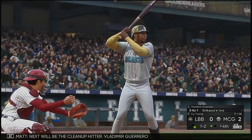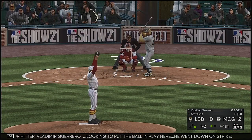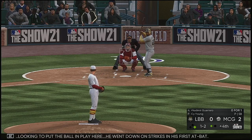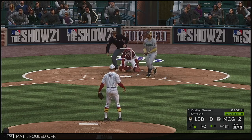Next will be the cleanup hitter, Vladimir Guerrero, looking to put the ball in play here. He went down on strikes in his first at bat. Fouled off.